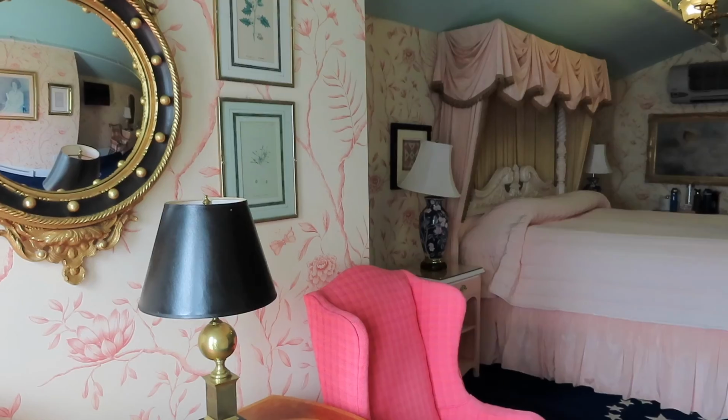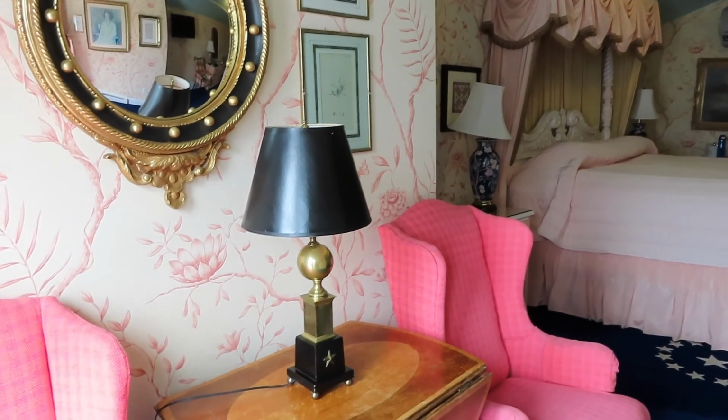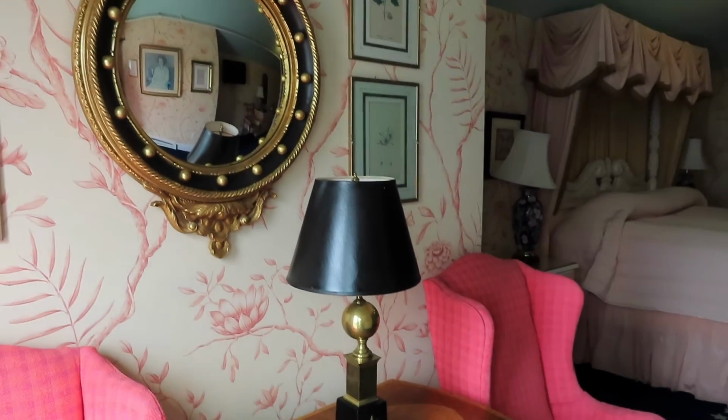And this room is what I would love to have my bedroom at home look like. I don't know if I can convince my husband of that, but I figured I will show you around what it looks like. Everything here, and I knew this before coming here, is very bright, very colorful, very well decorated, at least in my opinion. So our room is pink, which is my favorite color. So I was really excited when we walked in.